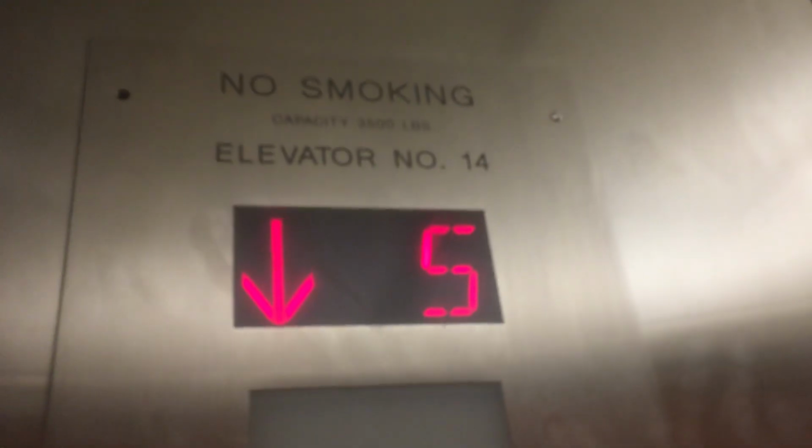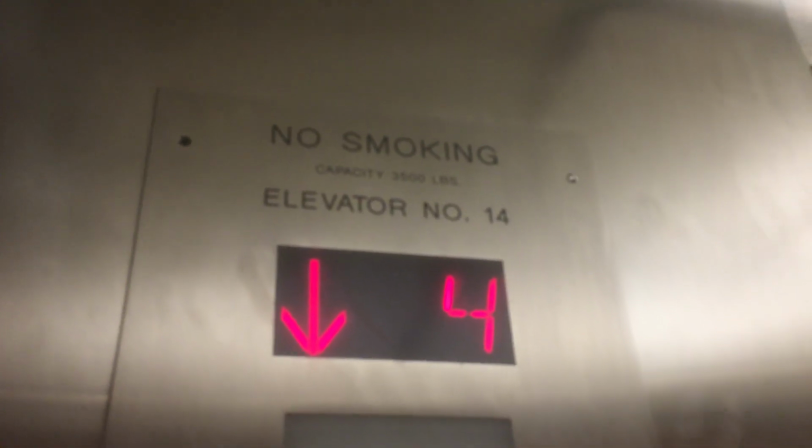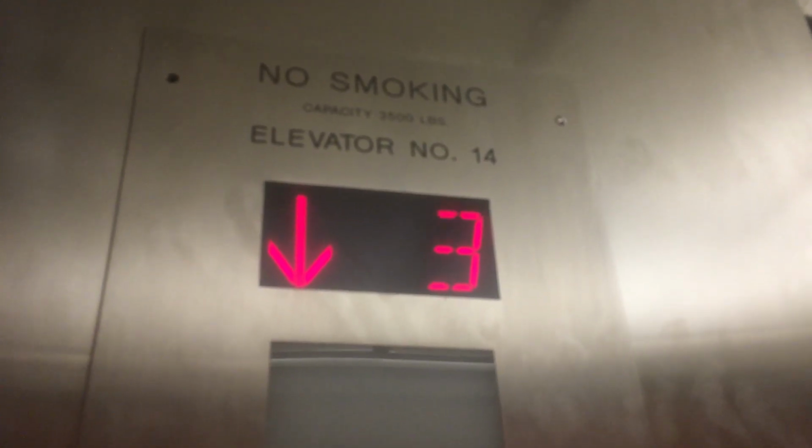All they did was glue it. SnapCabs are so cheap. Oh wait, they don't even have the top of the SnapCab like they normally do. The silver thing that says SnapCab, they don't even have that.